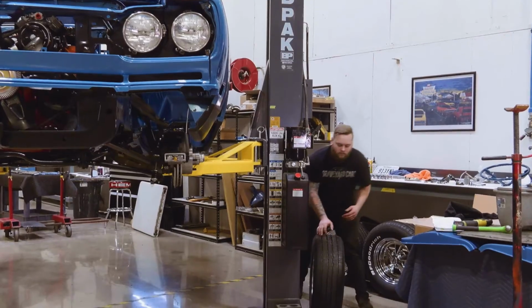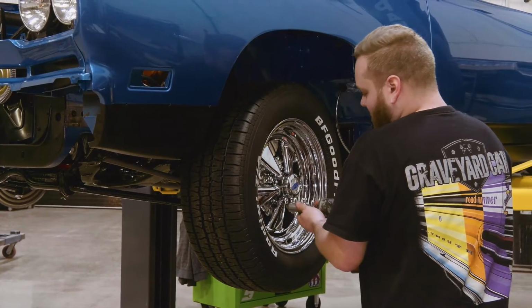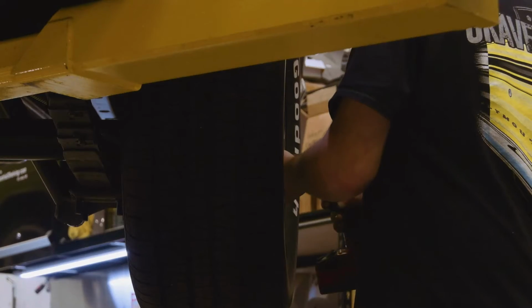So all the cool things that my dad talks about, I wasn't there for, and I generally don't even know what he's talking about. But one thing that I do know, and I have seen with my own eyes, is the beautiful Kragar wheels and BF Goodrich tires. If I had a car back in the day, that would be my choice.